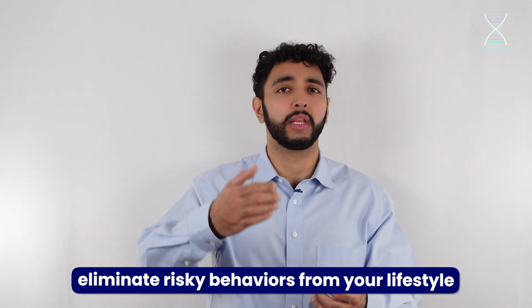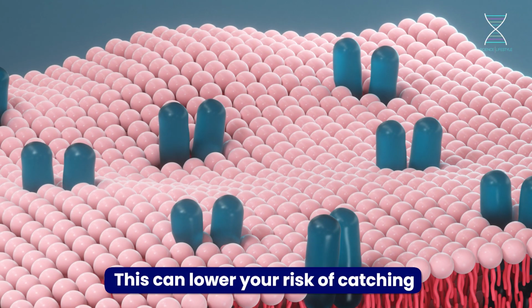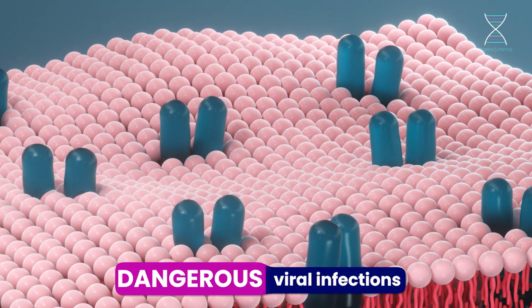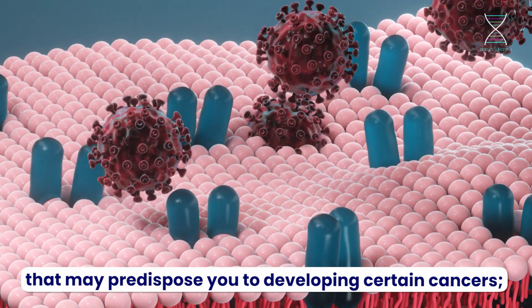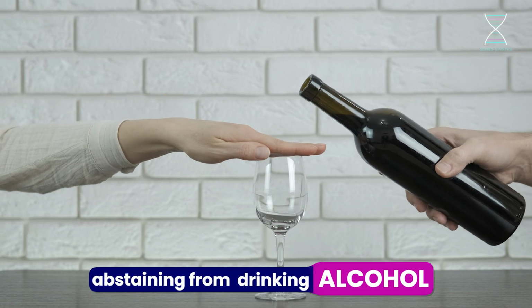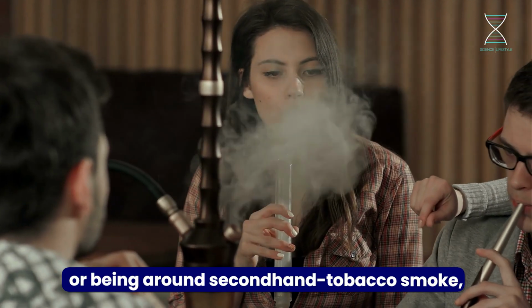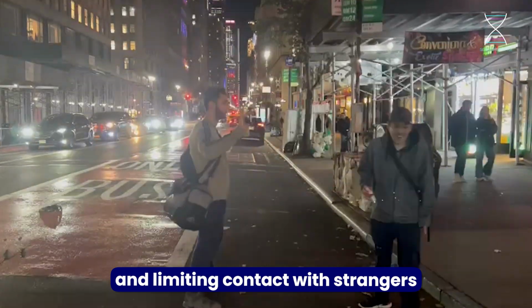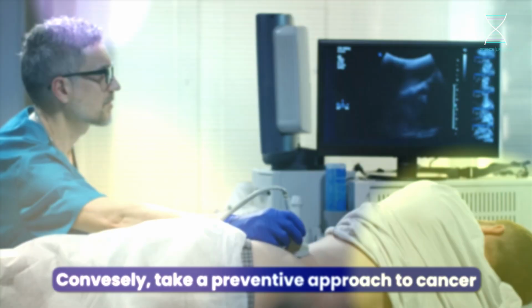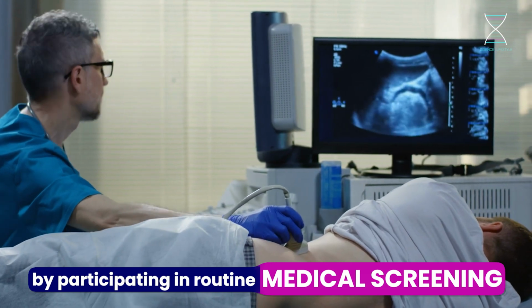Next up, eliminate risky behaviors from your lifestyle and practice good hygiene. This can lower your risk of catching dangerous viral infections that may predispose you to developing certain cancers. Recommended practices include abstaining from drinking alcohol and smoking, or being around secondhand tobacco smoke, hand washing, bathing, and limiting contact with strangers. Conversely, take a preventive approach to cancer by participating in routine medical screening.